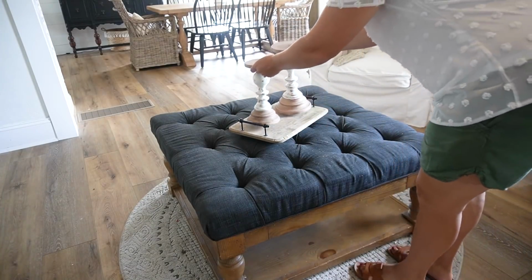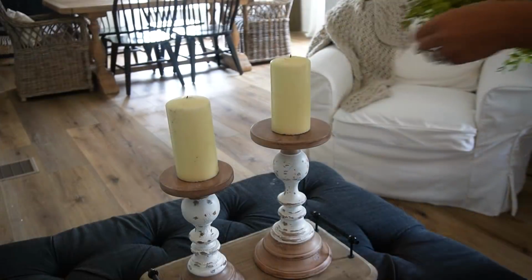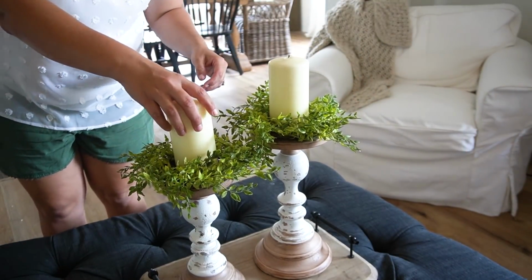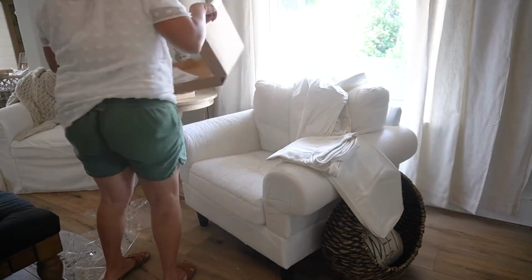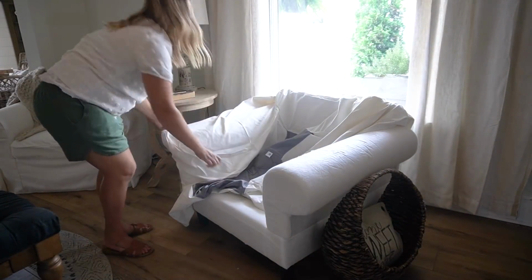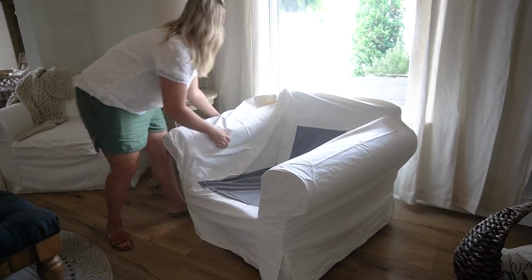I don't have a lot left in this space, but I am adding this tray with some candlesticks and some candle rings. The number one question I get asked here over on YouTube is where I purchased my candle rings, and I always feel so bad because I don't have any links for you guys, although you could probably search and find some on Etsy. I usually buy mine at local boutiques or vintage stores will sell them a lot of the time, so that's the best advice I have for you guys.